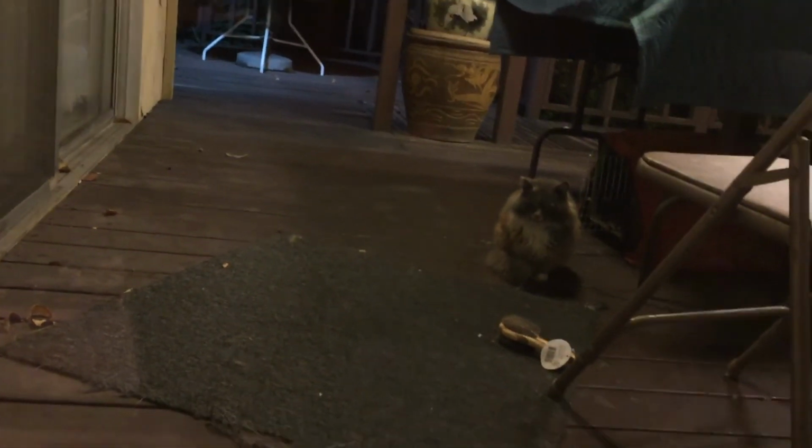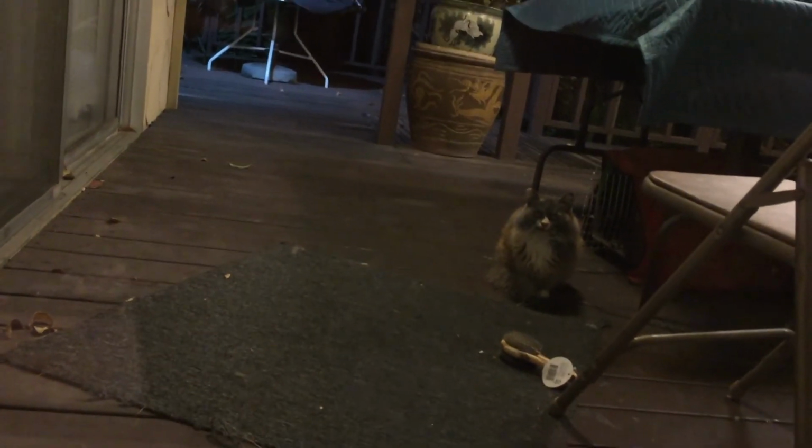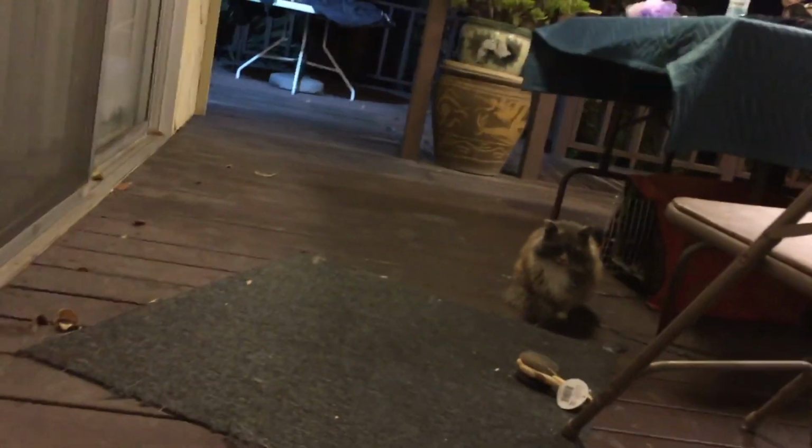Okay, so I like that behavior better, so I'm going to open the door. Okay, Scruffy, good job. So I'm going to bring you your food now, okay? And there he goes running back. Oops. Oh, I forgot the plate. Oh well. Guess I'll have to do without the plate tonight.